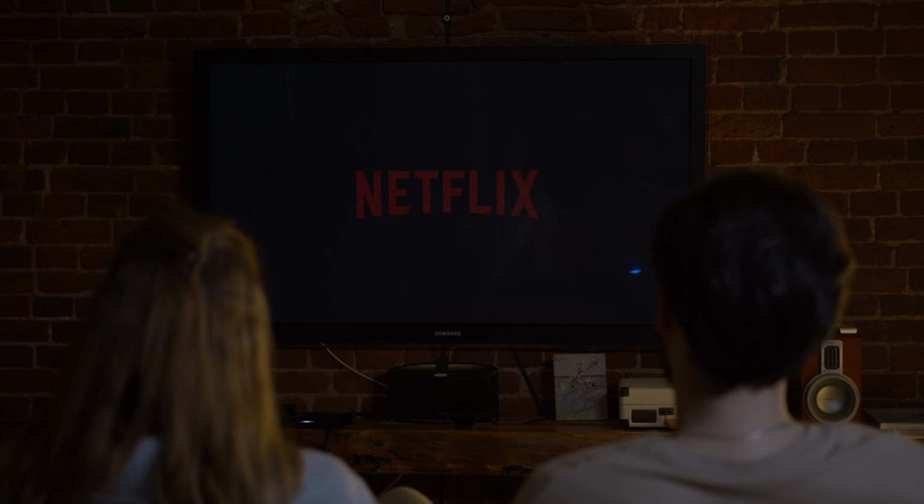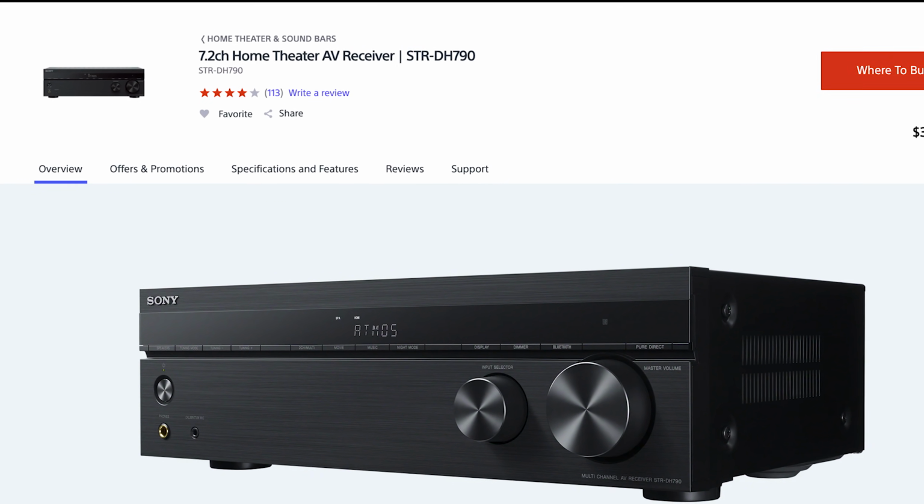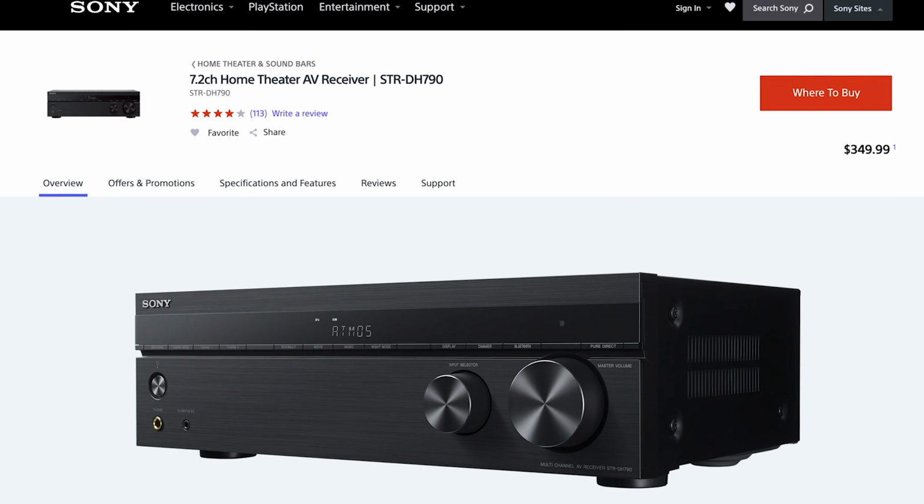Here we go. 1. First off, the central piece of your entertainment is going to be your audio video receiver, since you will control your speakers from it, switch between your 4K Blu-ray player or streaming device, or stream music from it. To make this a baseline Dolby Atmos system, you're going to need a receiver that has at least 7 channels, since you're dealing with 3 speakers in front, 2 surrounds, and 2 height channels. So I would recommend the Sony STR-DH790, which usually retails for about $350 US.